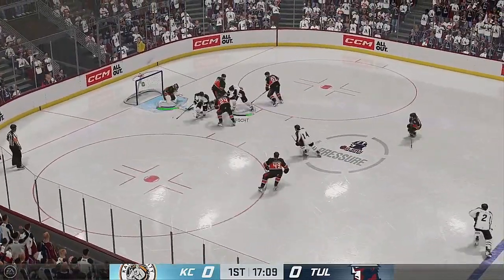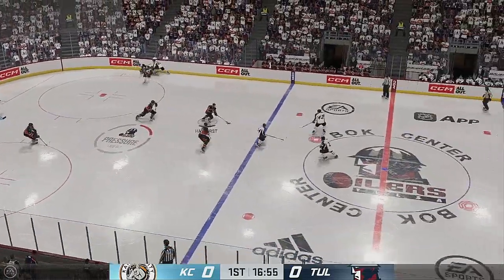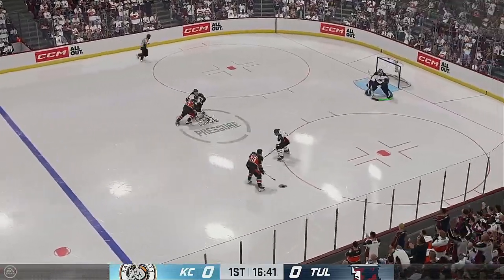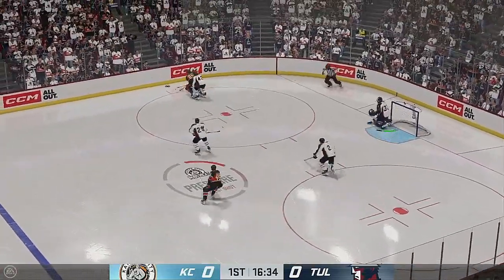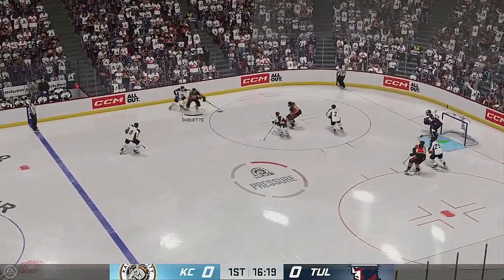Here's a pass to the middle. Off a stick and they can't complete the play. Oh, that was like a bomb exploding against the boards. He knew exactly what he was doing with that hit this early in the game. He's trying to send a message and dictate the pace.